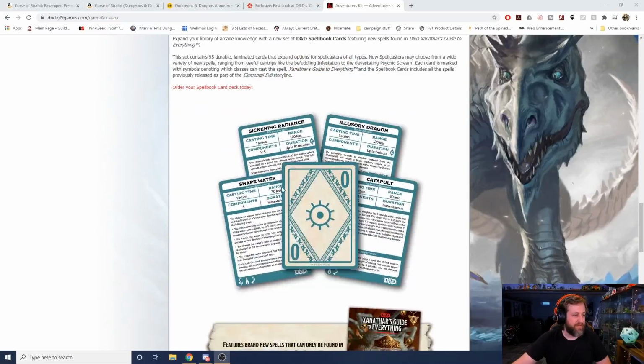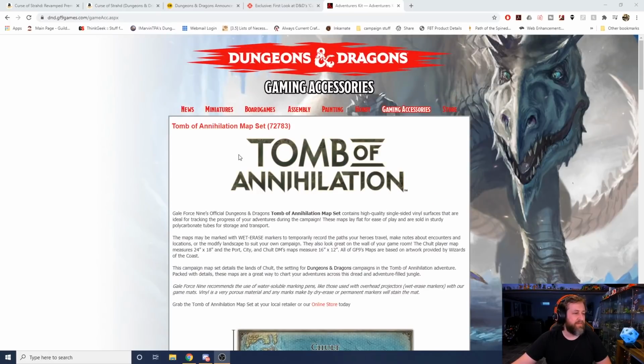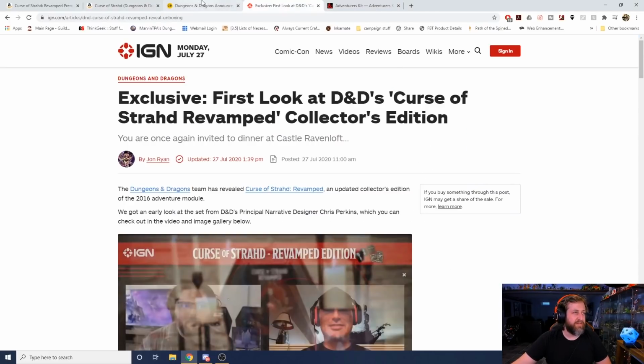Hell, if we go and look at the Curse of Strahd DM screen from Gale Force 9, I don't know if we can actually pull it up. On the Gale Force 9 website, I just jumped over there to see if we could get it. I don't see it anywhere on their website. But typically their DM screens don't run that much. You might still, in theory, be able to get a hardcover printing of Curse of Strahd, the Tarokka deck, and a DM screen for still less money than this new revamped edition in the coffin-shaped box.